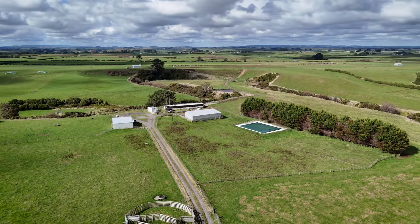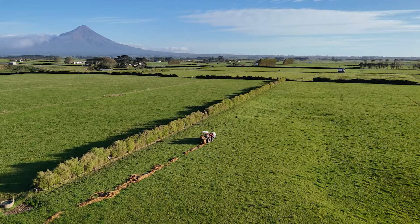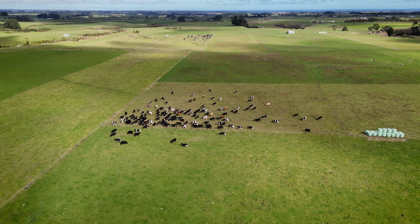We used to milk 260, 250, somewhere around there. We've cut back, we only milk around about 160, 165 now, as we've sold off some land and just downsized, because we're getting older and it's more comfortable for us to do that.